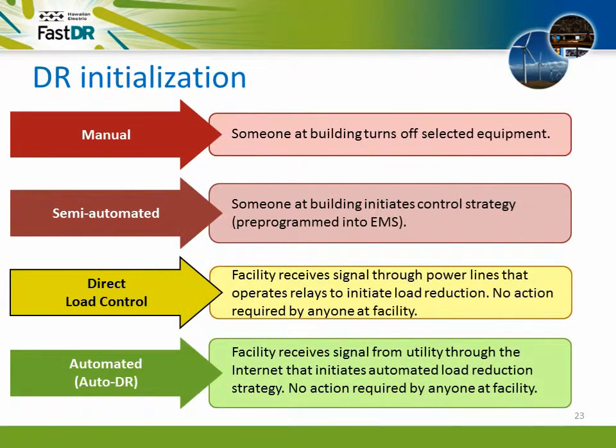Let's look at 4 different ways demand response is typically initiated. The first is manually. When notified by phone, email, or pager, someone at your building turns off selected equipment directly. Semi-automated. When notified by phone, email, or pager, someone at your building initiates a control strategy that has been programmed into your energy management system.